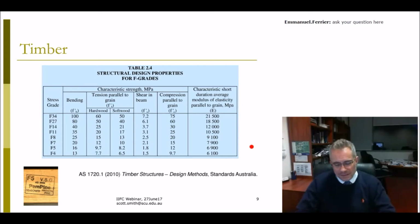A bit more of a background about timber. This is an excerpt. This is one of the key tables for the design of timber, and this is taken from the Australian Standard for Timber Structures Design, published by Standards Australia. We classify timber in terms of its stress grade and F grade, with an F grade ranging from F4 up to F34. And we can see here the corresponding properties in bending, tension parallel to the grain, shear and also the compression, and the elastic modulus.